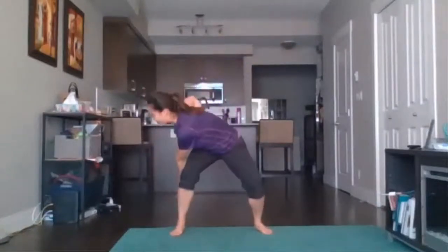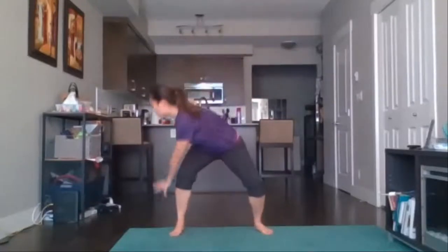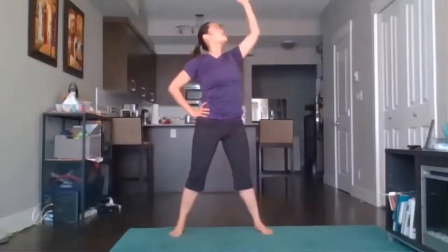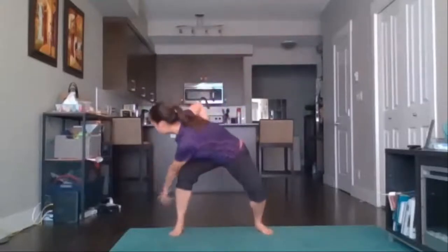Grab. Throw. That's it. Reach. Grab. Throw. So you want to see how much effort you can muster on the throw. Of course, I understand that we're not actually holding on to anything, but you really want to imagine throwing that confetti into the air as hard as you can, as high as you can, aiming for 80% of your maximum effort in your throw.